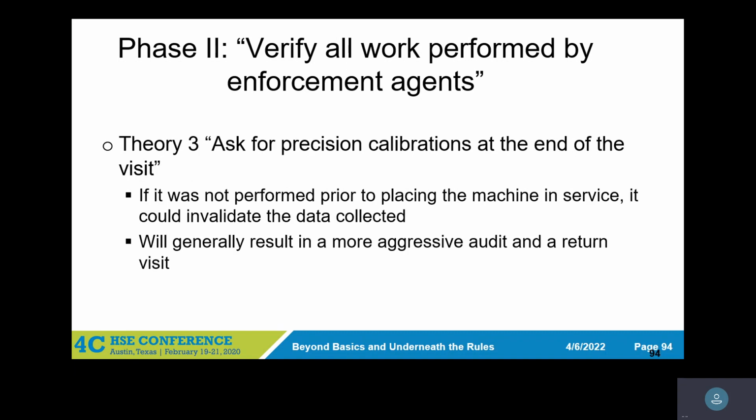The other thing is, I've seen people, after an auditor checked everything, instantly ask to see an agency auditor's precision calibration information, like asking to see if that machine had a valid precision on it, right? That is just going to cause them to come back more aggressively and try to hit you twice as hard on everything. Because either A, they're going to supply it to you and they have it, which they should. They are required to do it the same as we are.